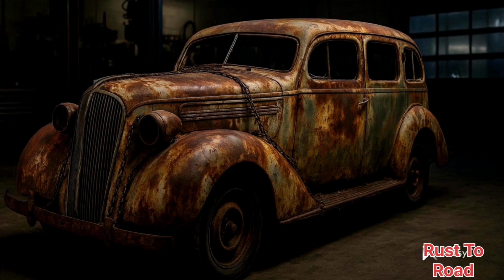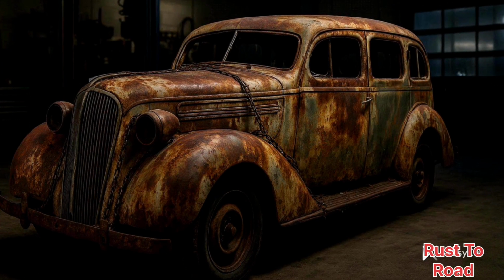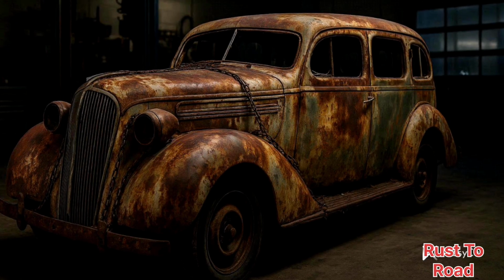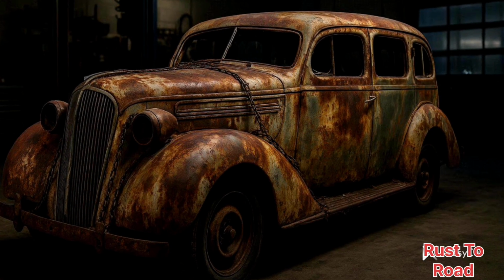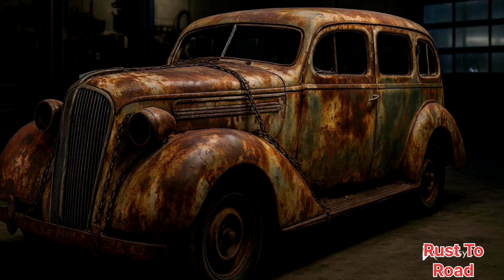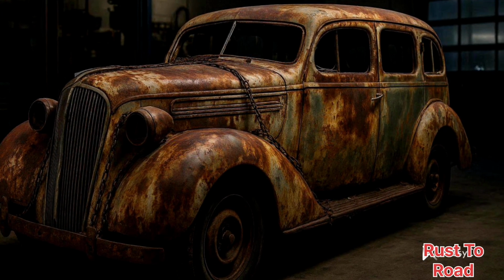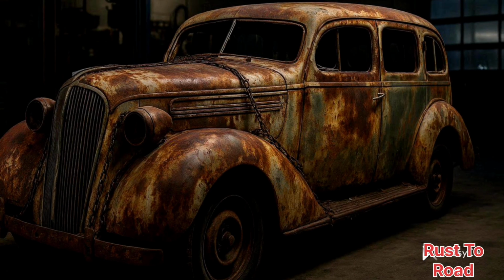The forgotten classic finally arrives at the restoration workshop. Covered in dust, rust, and memories, it stands as one of the biggest challenges yet. Piece by piece, every damaged component will be rebuilt. The transformation starts here, and the impossible restoration is officially underway.